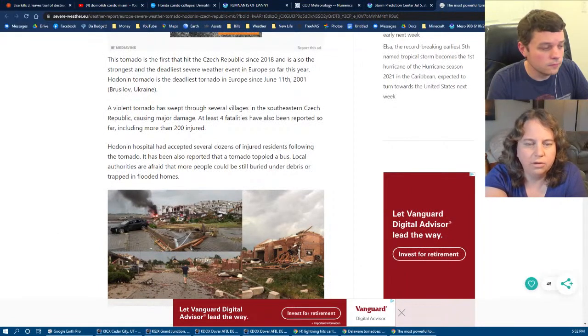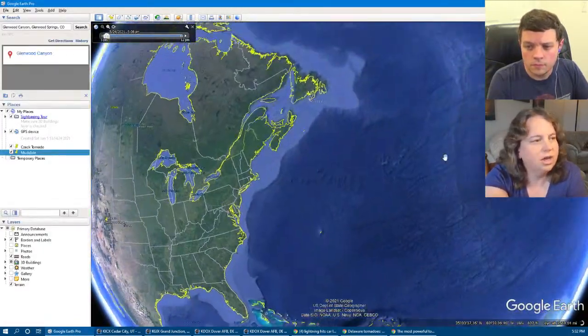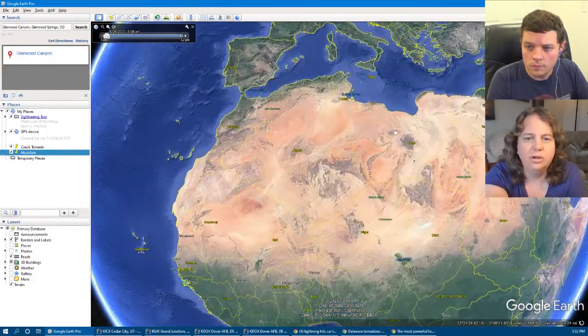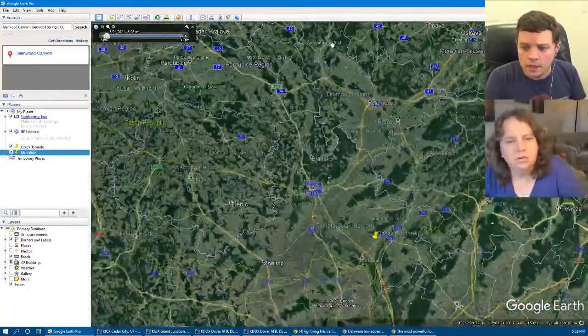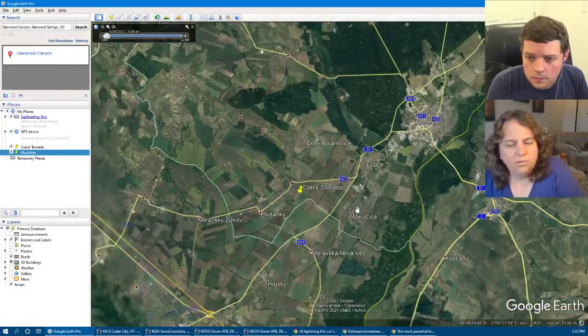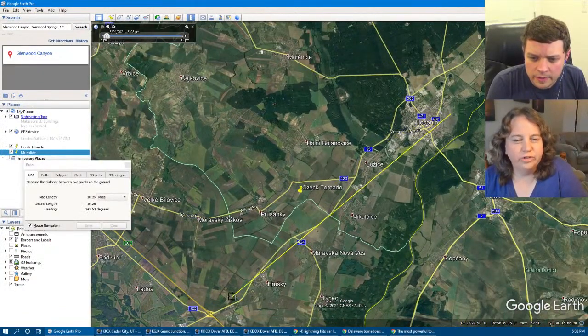Well, with an F4 you're pretty much leveling houses down to their foundations, right? It's not quite F5 where you have only a slab left. The classifications for that are probably a little bit different. The tornado, it says it went 15 miles long. 15 miles? I believe this is the path.